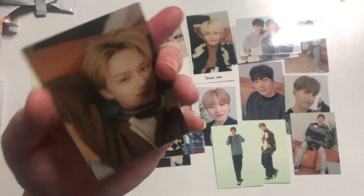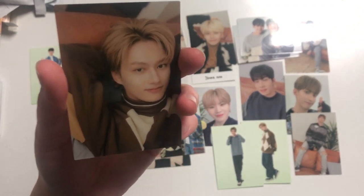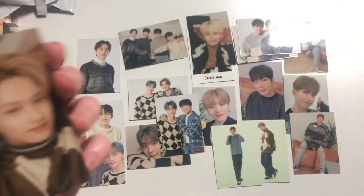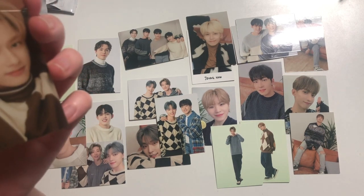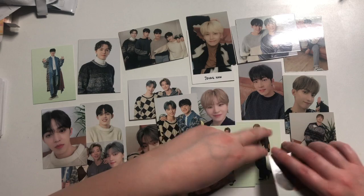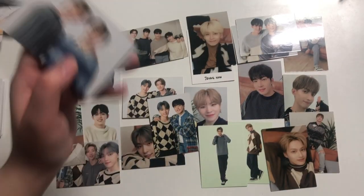Jun! Look at this Jun card. Okay, I've been talking about this a lot, how Jun comes up with the best. Look at this. That's my favorite one. Yeah, apart from the Wonu Mingyu, that's my favorite one so far. I love that card of Jun. Okay, let's put him there. Next one. Yes!